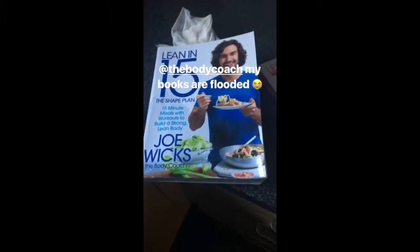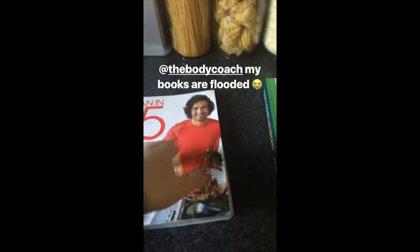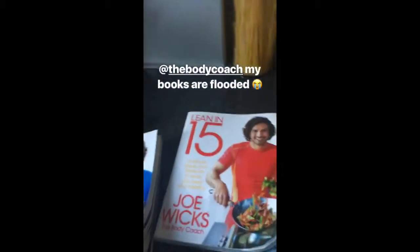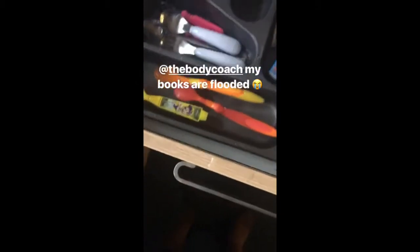I literally don't know where to start. It's shorted the dishwasher. I haven't got a mop because we have a steam mop, which obviously isn't going to pick up any water. I might cry. Joe Wicks, if you see this, my books are knackered. Why? Oh, look, even the drawer's full of water. My boots are ruined.